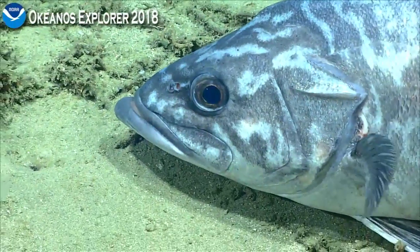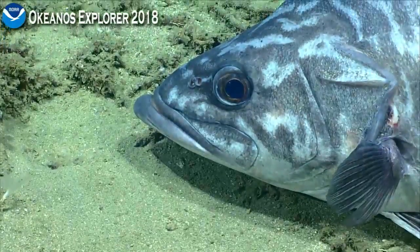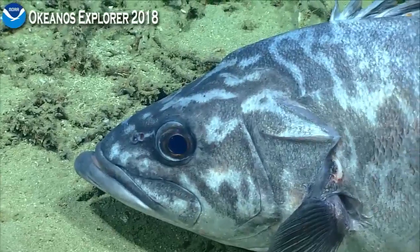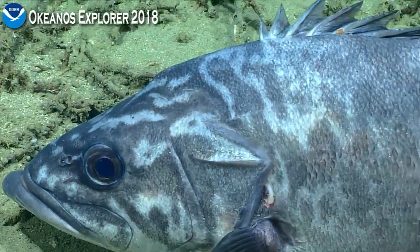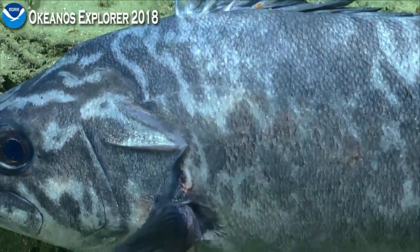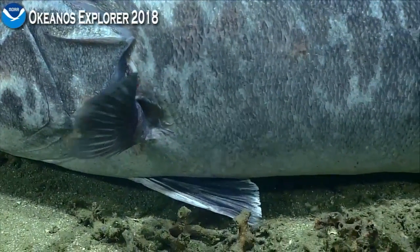This camera is incredible. It really is, to be able to see the scales on a fish. Looks like he had a little injury right below, behind us. He has a parasite on his fin a little bit, on his dorsal.